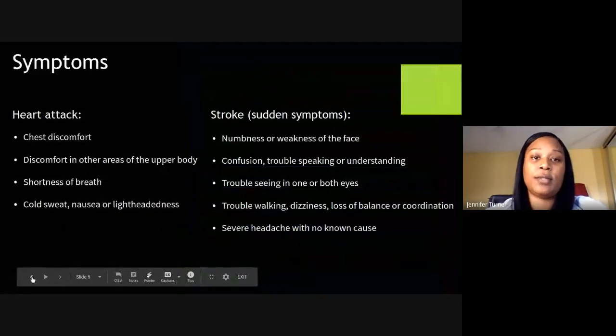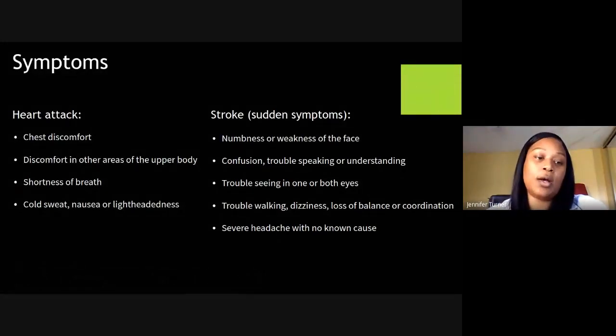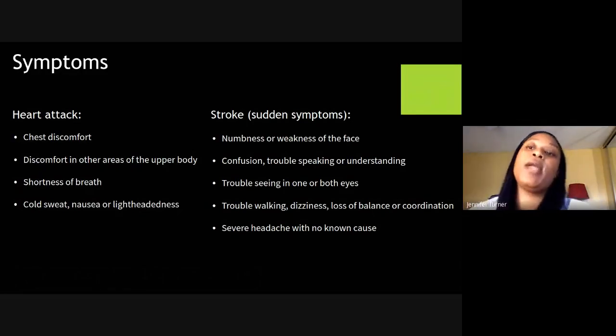I wanted to go over the symptoms. There's a difference between heart attack and stroke. With a heart attack, you'll have chest discomfort in other areas of your upper body, shortness of breath, and you can break out in a cold sweat and have nausea and lightheadedness.